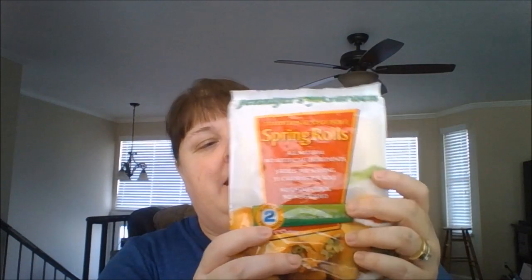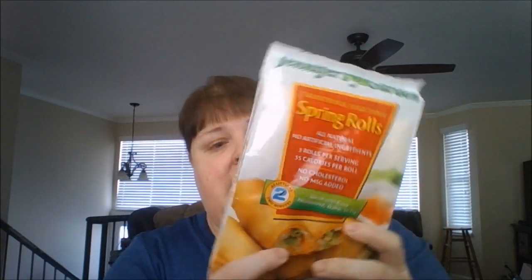Got some chips. I bought these for my lunch today. They're obviously only a dollar. I won't say that they're the best thing on the planet, but they're quick, they're easy, you know, cheaper than going through the drive-through. So they're spring rolls and they have some vegetables in it. Someday I will fry these or do them in the oven, but most of the time I've got to eat and go. So that's today and this is lunch.